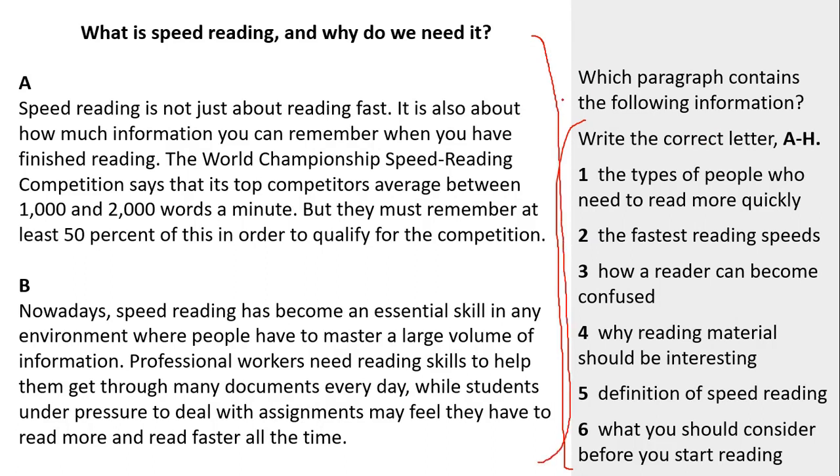We have two of them for you in this example. An actual IELTS reading passage with matching information questions would have a lot more paragraphs, probably triple or quadruple the amount of reading that we have here. But this short example will allow us to illustrate the method clearly and simply.